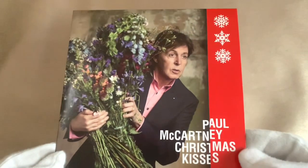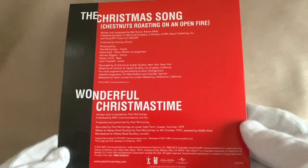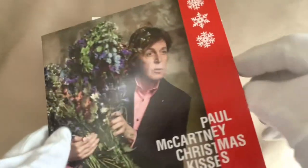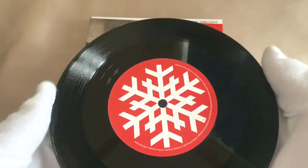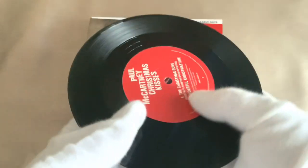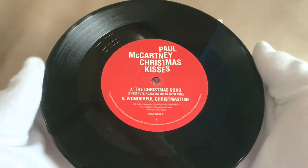So there we got it then. We got Paul McCartney Christmas Kisses there. Of course this was issued on both red and green vinyl back in 2012. Obviously this one's a black vinyl. So we've got the A-side there, which is produced by Tommy LiPuma. And of course we've got the B-side, which is Wonderful Christmastime, recorded at Abbey Road and produced by Paul.